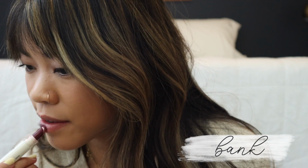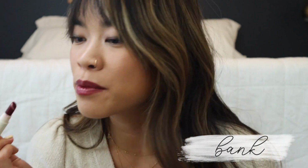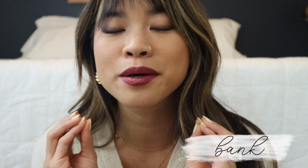I also really love Jam. This one is so pretty though, even though it's really dark. This one gives me like stained lip vibes. I really, really love this. It's like a dramatic lip shade. So this is the shade Bank, and I think this is such a beautiful lip color. I love the deep purpley berry shade.